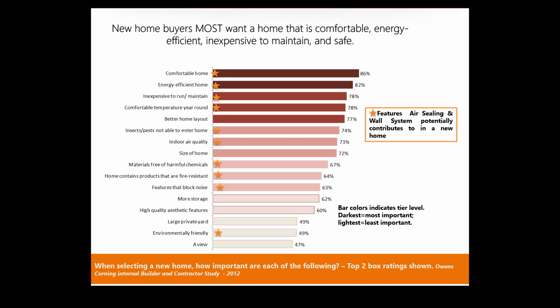So it's great. And then this is a little survey that we've done with builders on how air sealing and a high performance wall system contribute to what's important to them. And you look at this list, and we kind of went over this: comfortable, energy efficient, inexpensive to run and maintain, comfortable temperature year round, insects. I mean, these are all the things, based upon the responses we got, that are important to their house. And a lot of what we're going to talk about today is relevant to what we're looking at here.